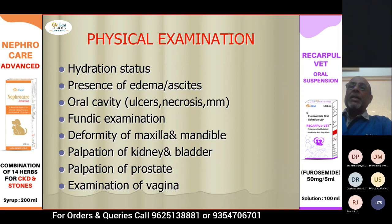Then examination of the vagina: maybe you have a purulent discharge, which can lead to pyelonephritis. Straight away, you get a diagnosis by doing an examination of the vagina. So physical examination is a must to go into any diagnosis.